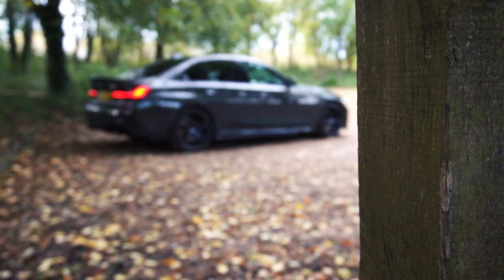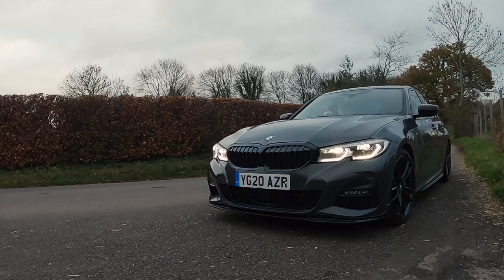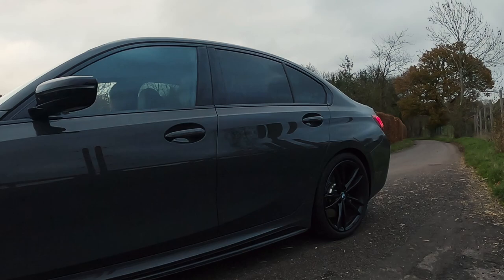I'm going to miss it so much, and I'm sure that you would find yourself in the same position if you do get a G20 or if you already have one and you need to say goodbye to it eventually. This truly is what you call progress, and this car is 100% a worthy upgrade to the F30.